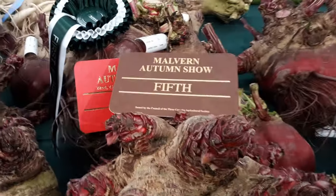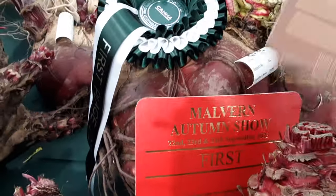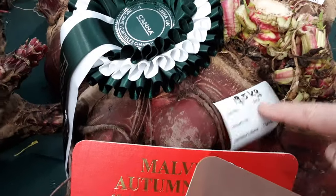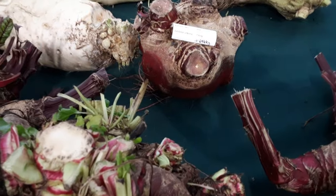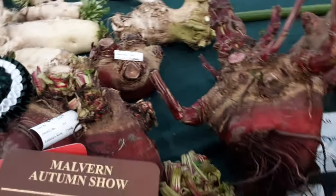Beetroot. Some monsters here, guys. Some monsters. So the winning one was 19.5, and mine was 4.6. No embarrassment there whatsoever.